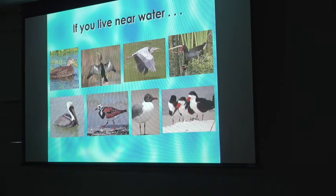So the water attracts a massive diversity of different kinds of birds. So if you live near water and you want to see birds, living near water will also always produce more diversity than not living near water. So you'll always produce a bigger list of birds if you live near water.